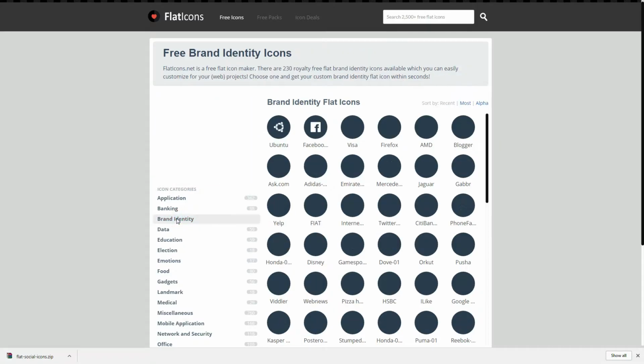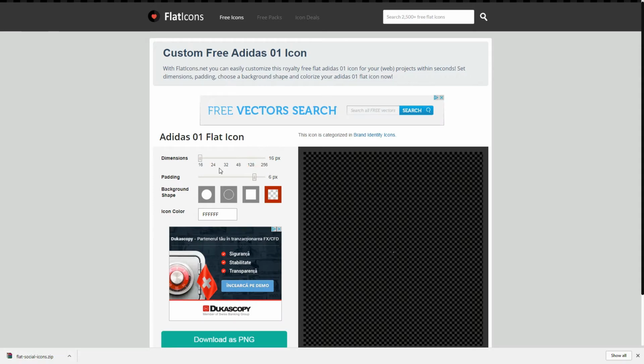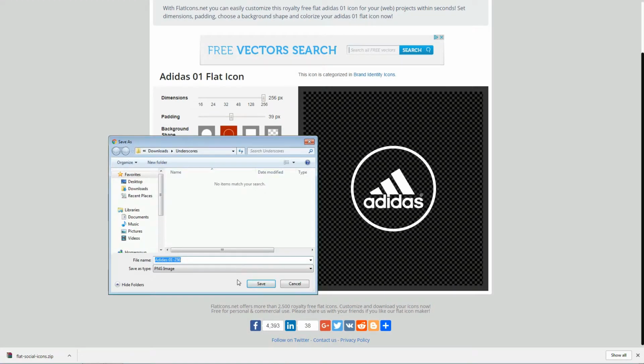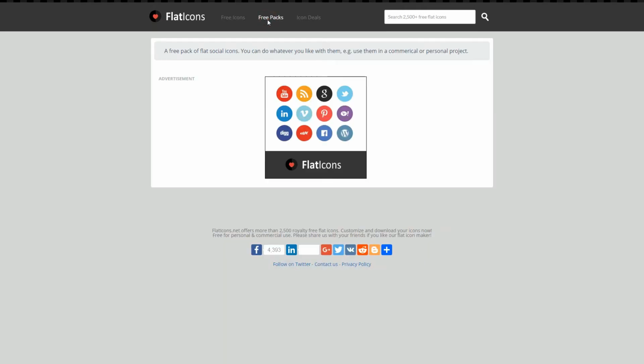More than 2,000 royalty-free icons. Choose what you want, customize as needed, then download. Comes with many different categories and also has a free pack of social icons for download.